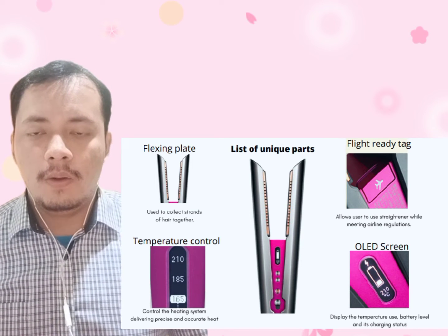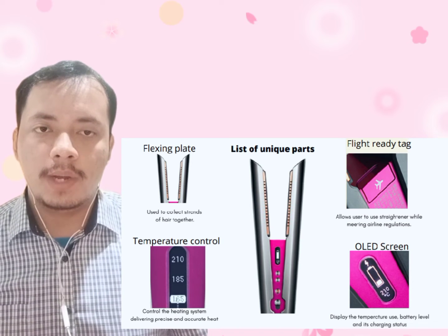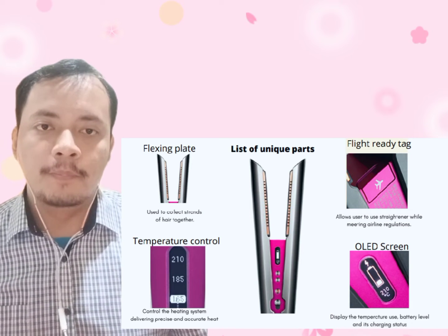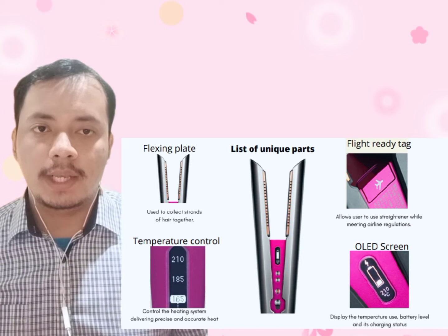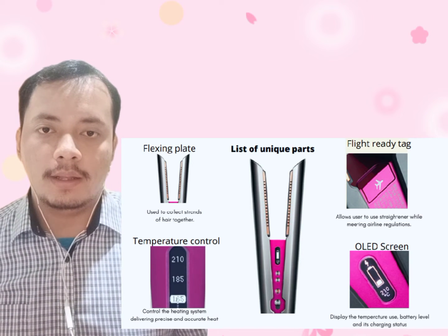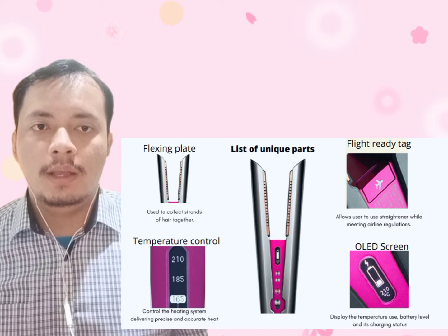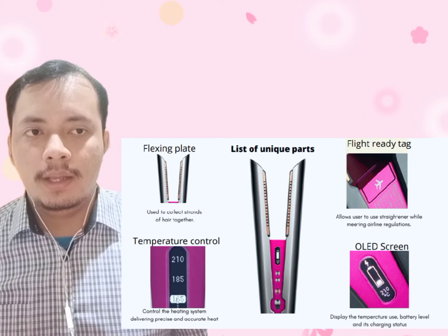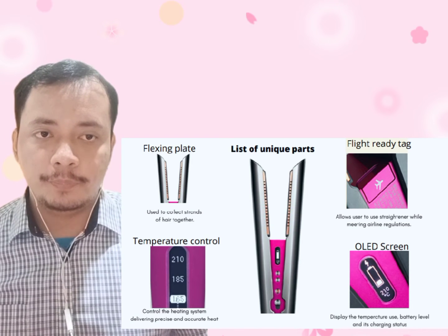The OLED screen is the final part, which we call the LED display. The user can utilize the LED screen as a quick reference and guide. The purpose of this display is to show the current temperature, battery level, and charging status. It is strategically positioned to prevent inadvertent mode button presses during the styling process.